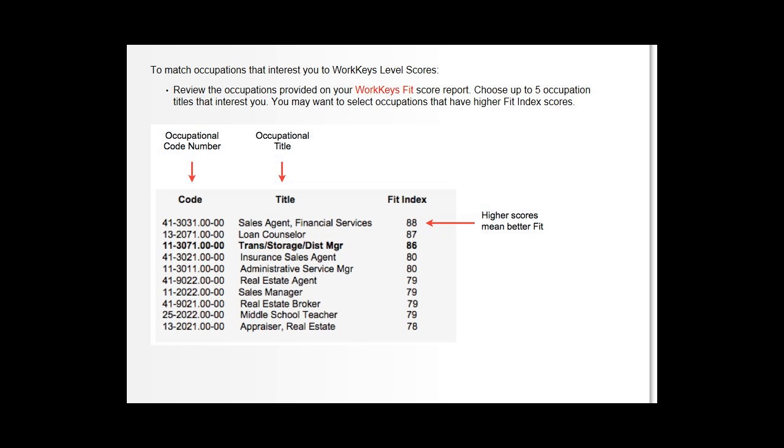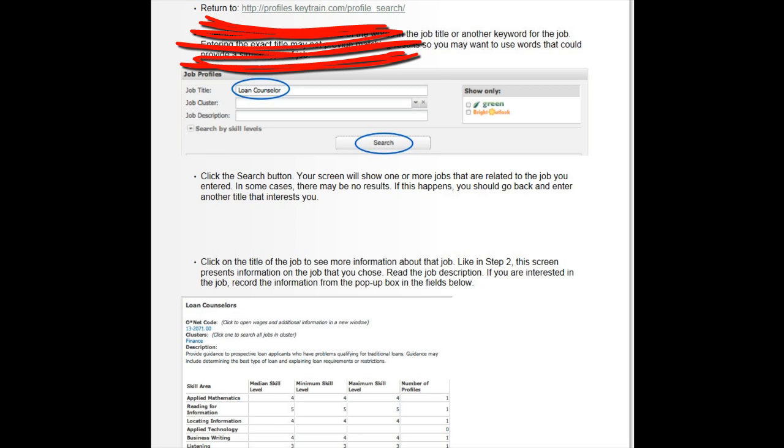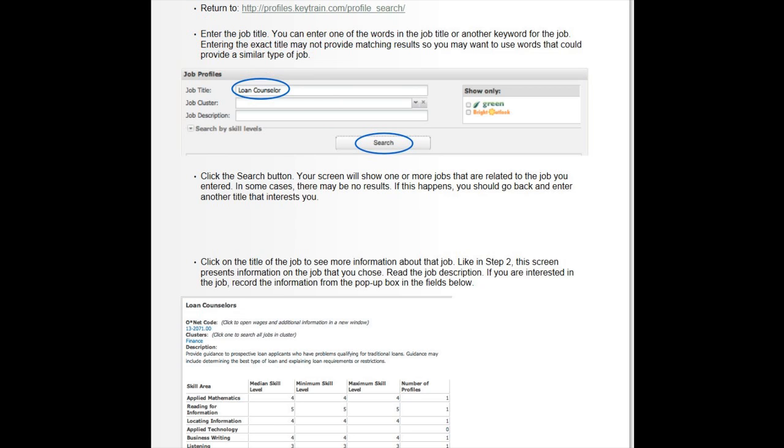Review the occupations provided in your fit report. Choose up to 5 occupations that interest you. It's good to focus on the jobs with the higher fit scores. Now return to the search website at http://profiles.keytrain.com/profile_search. Enter the job title in the space provided.